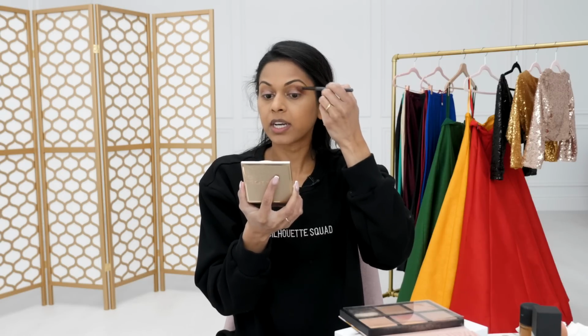When you think you're done blending, blend some more, because if you've ever gotten your makeup done by professionals, you'll notice that they'll like blend, blend, blend, and that's like the secret to life, I feel like, or makeup. Don't worry about making it neat, because it'll all just look beautiful afterwards.